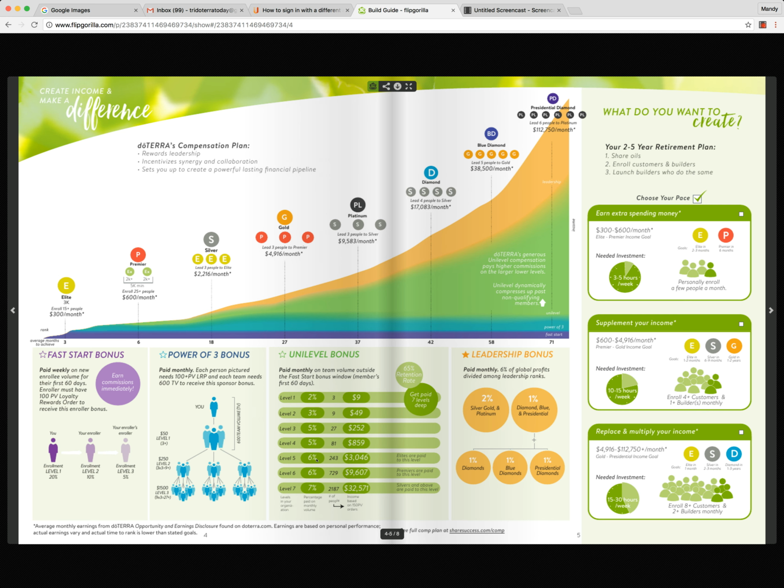Then we also have the potential of earning a unilevel bonus. So this is paid out on a monthly basis on the 15th of the month, and so is the Power of 3. And it is after the first 60 days of a member's membership. So this is when we get them on the Loyalty Rewards program. They start ordering on a monthly basis, and we get paid according to where they're placed in our organization.